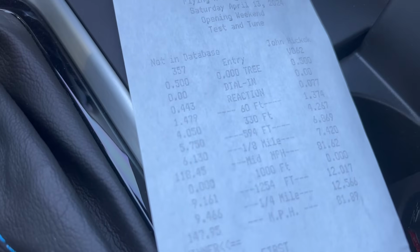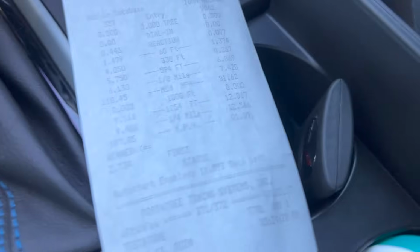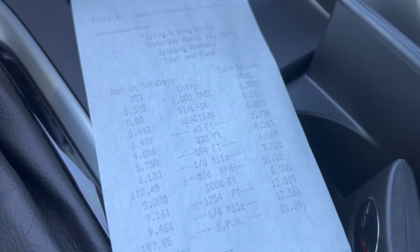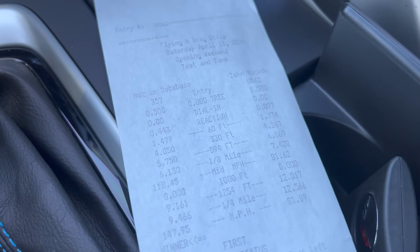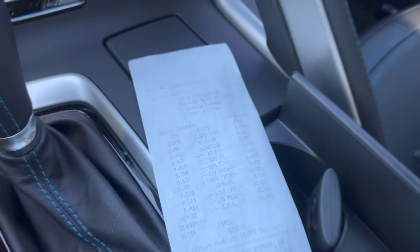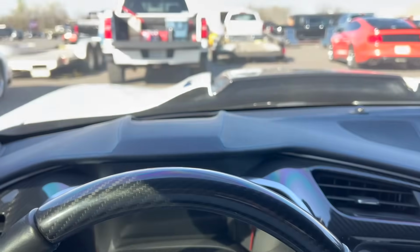Here's a look at the slip, guys, so that way you can see it here. Yeah, 6.13 at 118. Sorry, I said 119 a while ago. But yeah, 9.46, 147.9. See that pretty slow 60 foot, 1.47. Once again, we're not even stalling the thing up. We're just flooring it. So these ZR1s, they really come alive whenever you stall them up at the line. So we'll do that a little bit next time. And yeah, everything's running good on the ZR1 though.